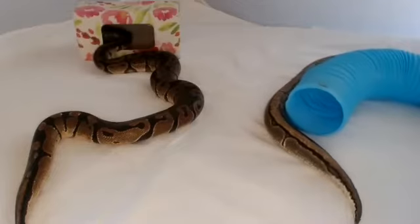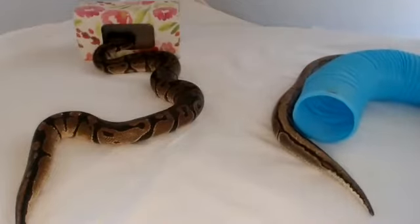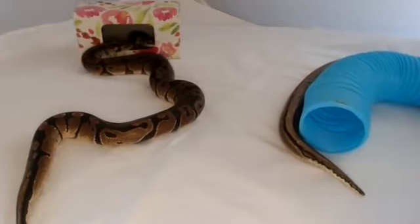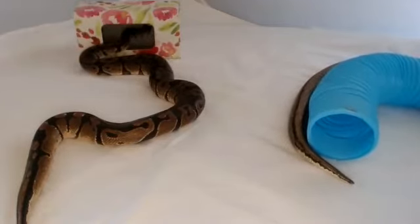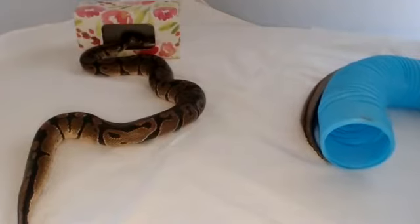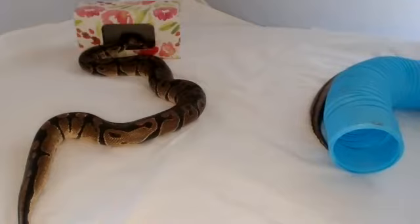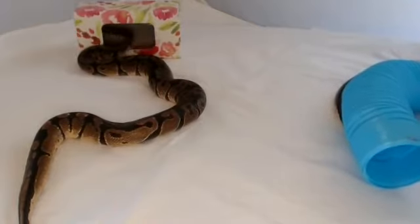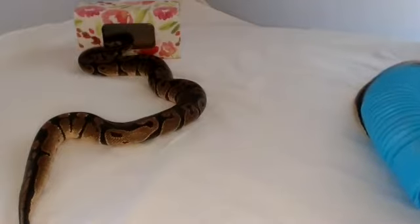As for lifespan, these guys can actually live 20 to 50 years. So the captive snakes do have longer lifespans. So if you are ever thinking about getting a snake, it's not a short-term commitment. It is a longer-term commitment. But I tell you what, these guys make fantastic pets.